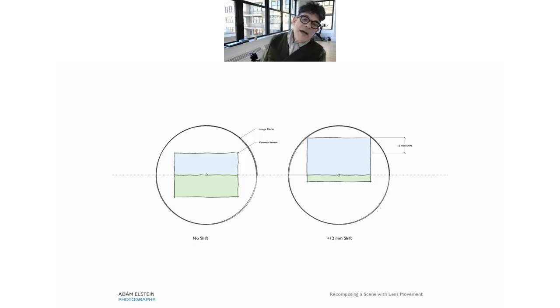So in any case, this diagram says a lot. If you imagine this image that's captured by the lens, the entirety of that image we can call the image circle, okay? And the image that's captured is a subset of that image circle, right? If you look on the left with no shift, you can see that the frame is in the middle of the image circle.